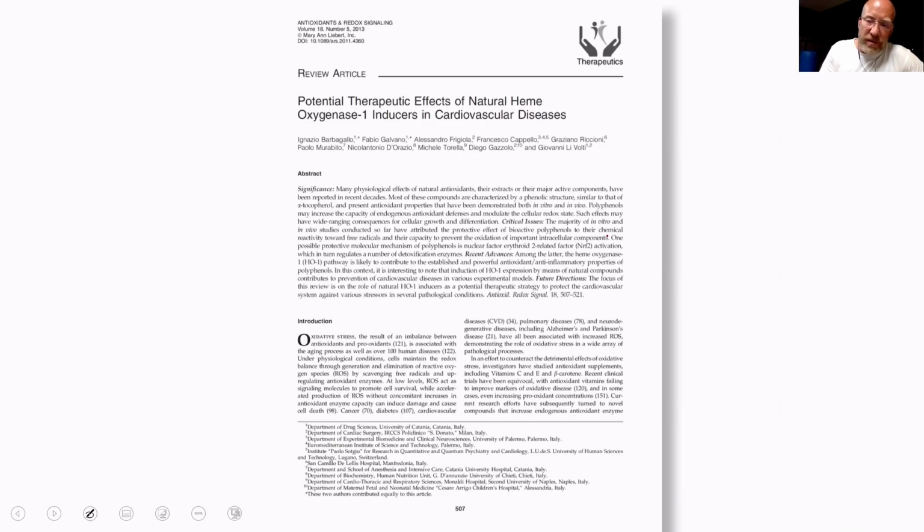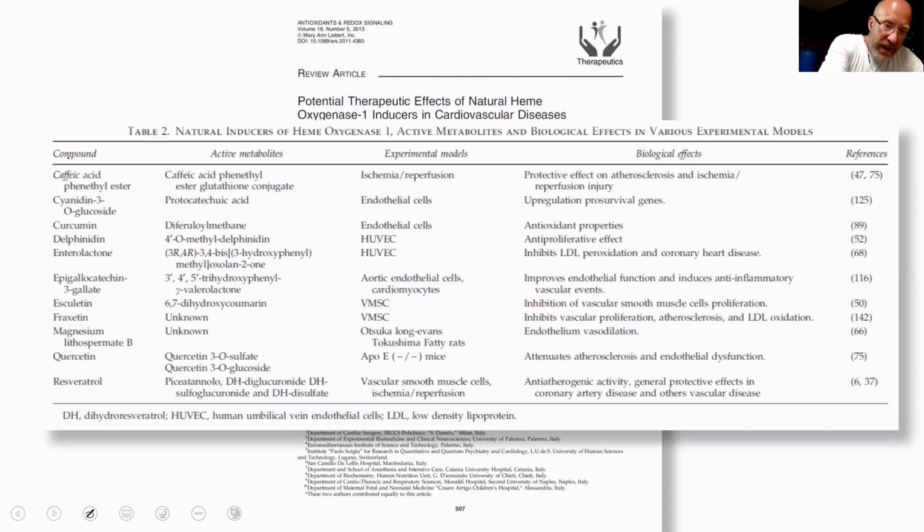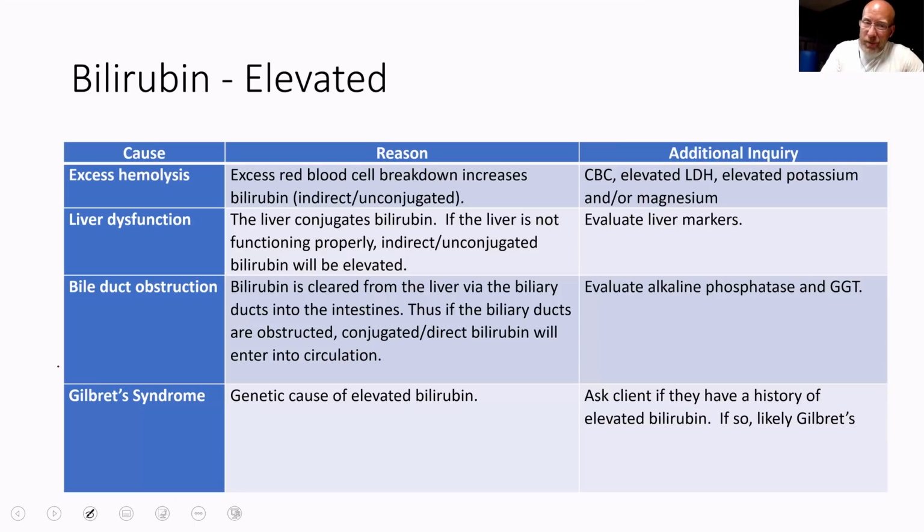Potential therapeutic effects of natural heme oxygenase inducers, and they're going to be the same things. Here's caffeic acid, curcumin you probably recognize, again, green tea extract, quercetin, resveratrol. In a petri dish, in a cell culture, all were shown, or I think some of these might have been mouse studies, were shown to increase heme oxygenase and therefore bilirubin. And I want to make one quick caveat to this. You can go ahead and read this.